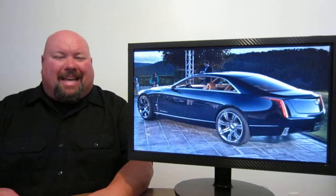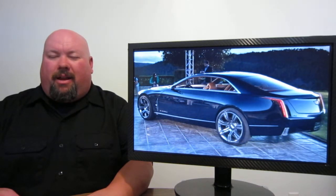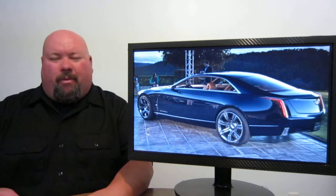Next up on the list, Cadillac. Remember when they showed off this Elmiraj concept, stunningly gorgeous, and I pleaded, Cadillac, you need to build this machine. Apparently I'm going to get my wish. Well, kind of, I'm going to get my wish.